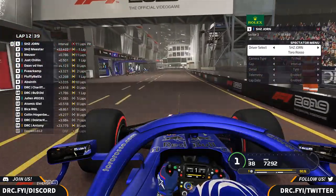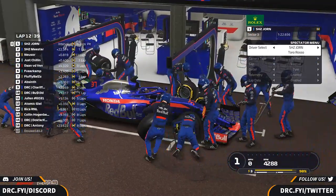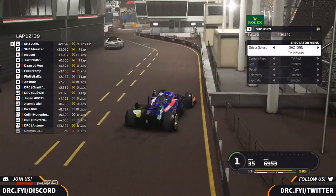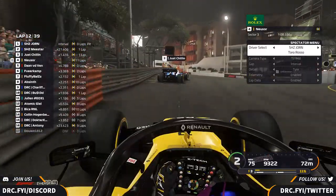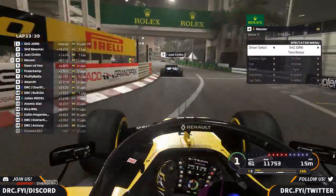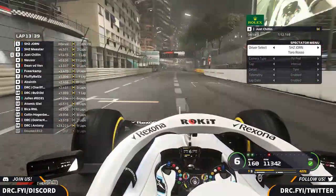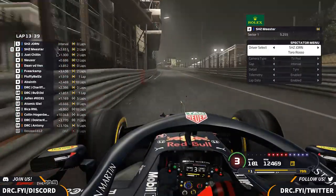And where's his pit? Oh, there's his pit crew. What's going on here? Hopefully, oh, there we go. It's just the visual bug. Don't panic. Don't panic. So Just Chilling gets past Noosa as well, so resumes his battle with Meister. Where is Meister in relation to Jorn? It is... Well, there goes Jorn up the hill already.